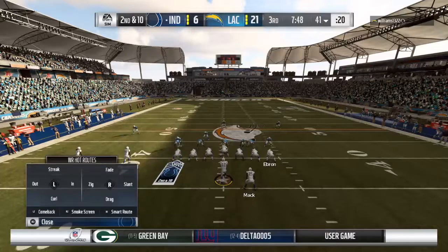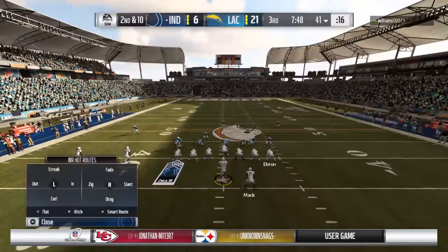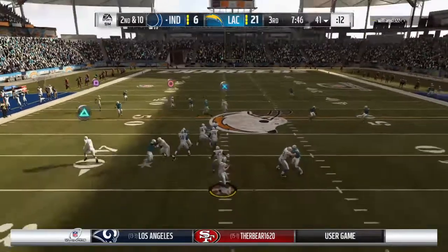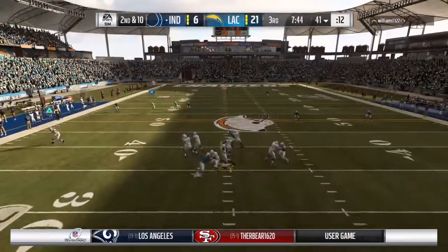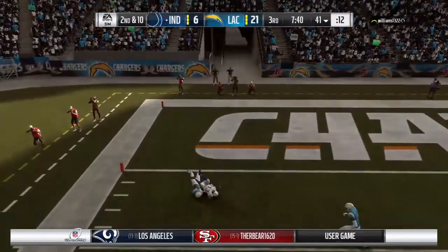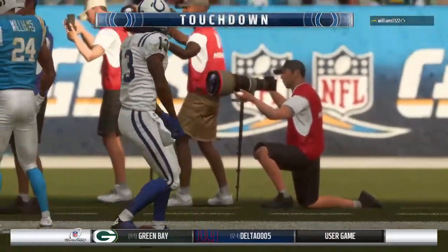Now the question is, can this offense step up and make that play? Because that's been an issue for them in this game. Now a play fake, and it's Luck. Looking deep for Hilton. Well, this is taken in. It's complete. And he'll get into the end zone.